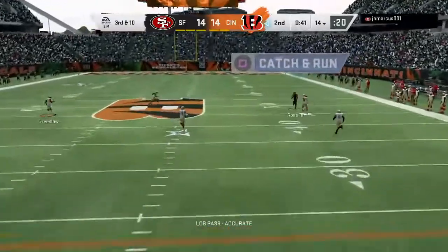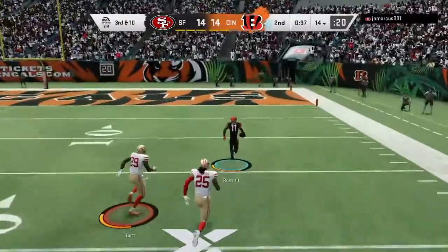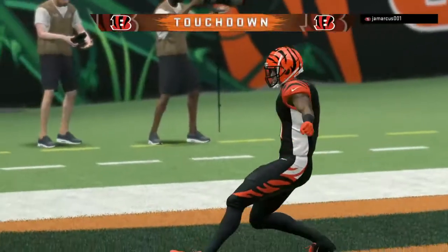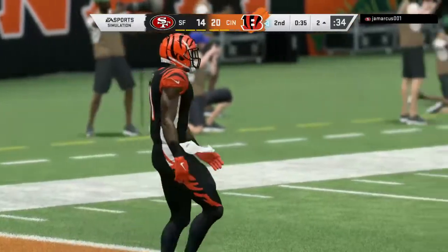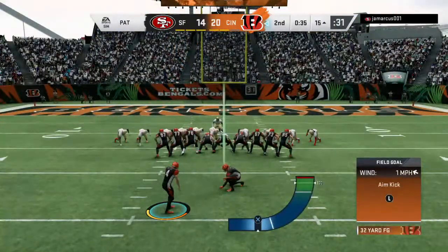He's going to float this one deep right side. And that's caught inside the 35. And all the way in for a Cincinnati score. John Ross, his 2nd touchdown on the season, as his guys are able to regain the lead.